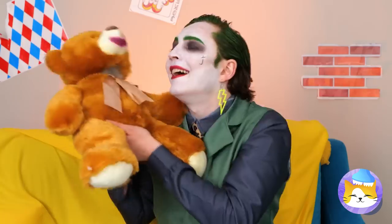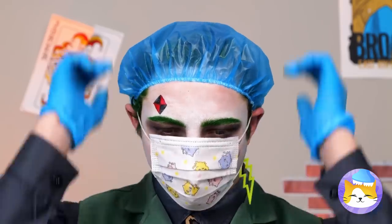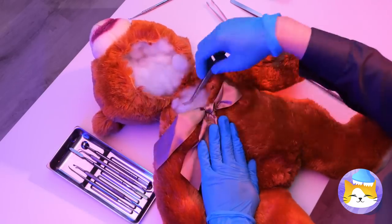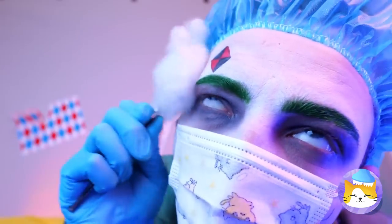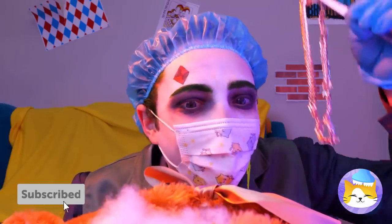What a cuddly teddy bear. Oh no, what happened? It's time for an investigation. Man, all this cotton just lying around sure is convenient. That's not supposed to be there. Let's add our valuables.